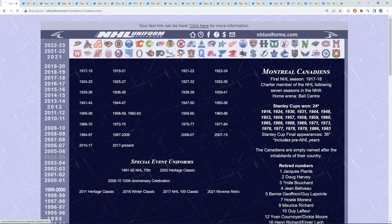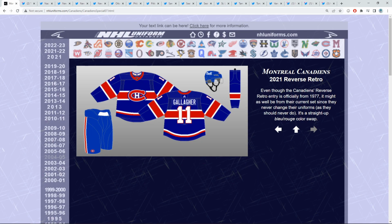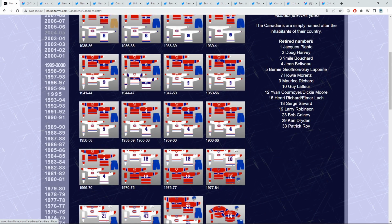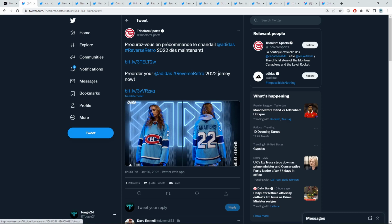Montreal. Oh boy. Last year's reverse retro, obviously a bit controversial, a primary blue as opposed to a primary red. I don't think that's a bad jersey at all. I think it works. Is it gross? Of course it's gross. I mean, gross in all the wrong ways. Let's be honest. It's not right. It's very uncanny valley, but it's not a bad jersey.